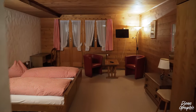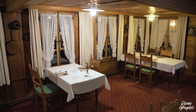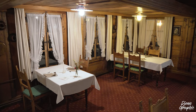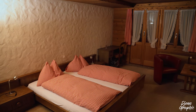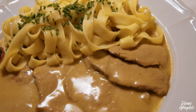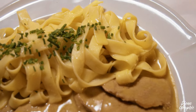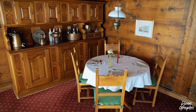Then, regarding accommodation, I can recommend you the Hotel Simmental, which also is located in Boltigen. It was my second time I stayed there. The interior is traditional, very cozy, the food you can eat at the restaurant is delicious, and the owners are very friendly. All in all, the hotel is very authentic.